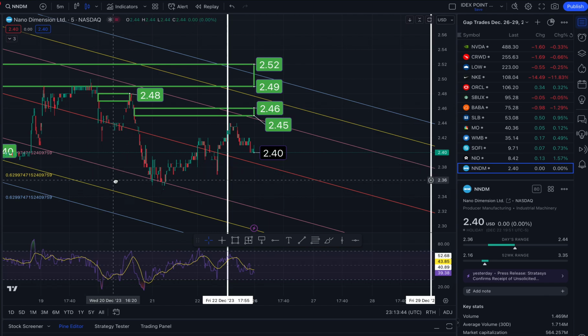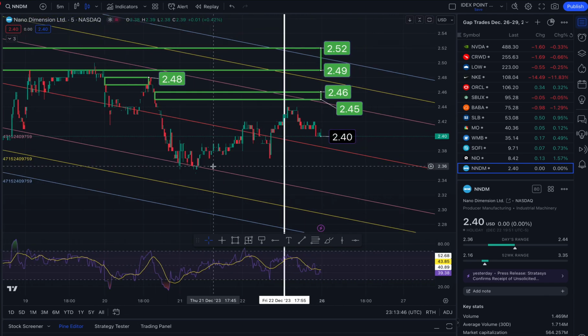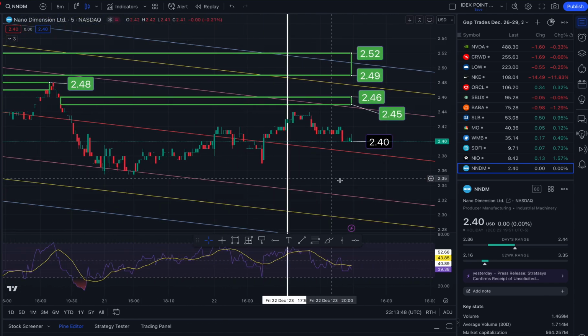To the north side from where we are takes us to 2 standard deviations and a gap fill starting at 2.45. It closes out at roughly 2.46. It's just a tiny little one. Now above that at 3 standard deviations, 2.48. Another gap opens at 2.49, another level of resistance, 2.51, and that gap closes to the north side at 2.52.